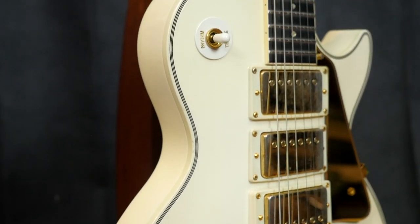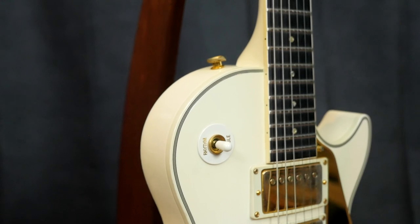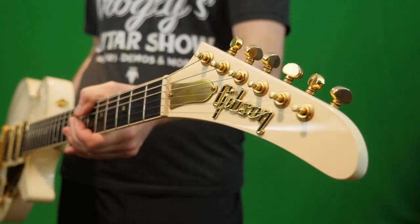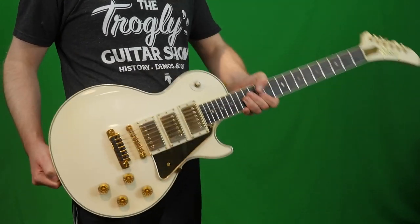And maybe it's just because my two favorite Gibson guitars are Explorers and Les Pauls that I've fallen in love with this thing, but I love having this headstock on there. It's just great for attacking people with.